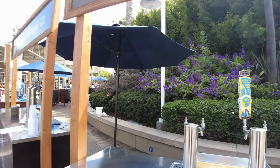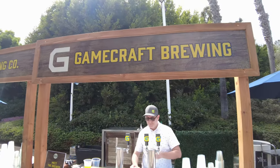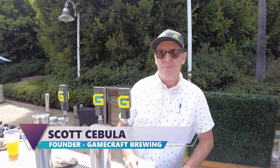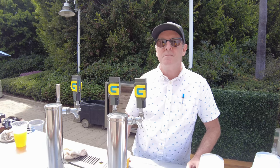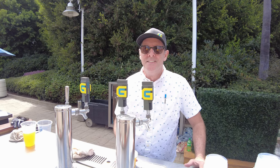Lots of good options. And one of the beers I was so interested in trying is actually from Gamecraft Brewing, but I was lucky enough to meet the master brewer, the founder of the company, Scott. How you doing, Scott? Doing awesome. Good, good. Well, you're doing great. He is here, actually telling people about the different beers and how his company got started. It's a very interesting story. I'm going to link to the website to his brewery. If you want to check it out, please do so.